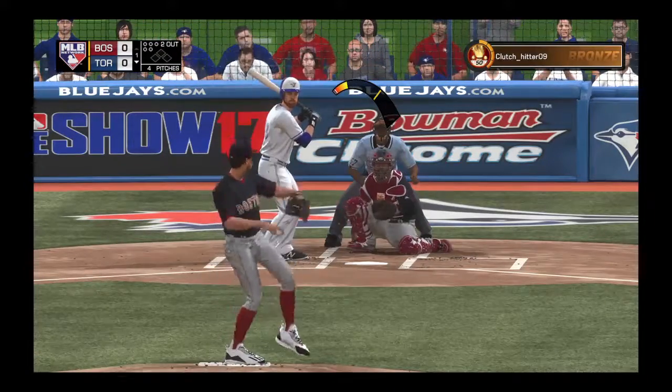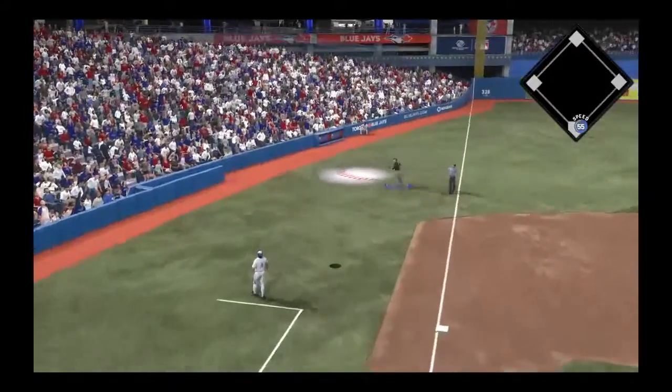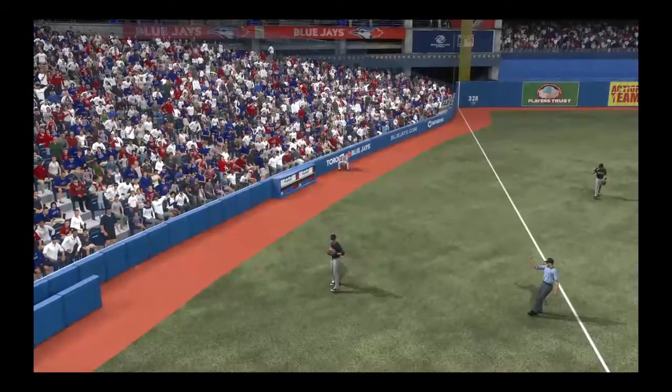Archer steps into his windup. First pitch on its way. Swing, and he pops him up over toward foul territory. Duffy is there, and they go down in a hurry here as his side is quickly retired.